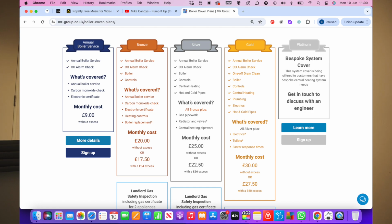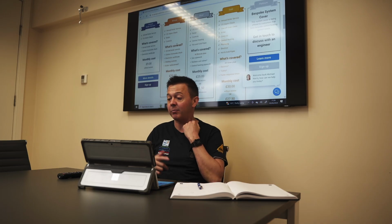Silver, what do you get extra? You get gas pipe work, radiators, valves, central heating and pipe work. You get inside and external drains. That's a more comprehensive policy that covers more. You get everything you do on the bronze as well. Again, the price is £25 if you're without excess and £22.50 with excess. Again, it's not a big saving, but people do it.